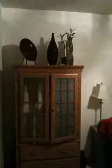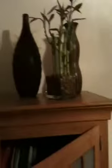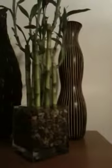Over here, the armoire. I actually use it to keep my clothes now. You can see up top, we have the picture, a couple of vases, and then I got this little bamboo thing with rocks in it. Over here is my closet. Here's my organizers that have a bunch of stuff in it. Sorry if the camera work is shaky. And again, just all of my clothes.